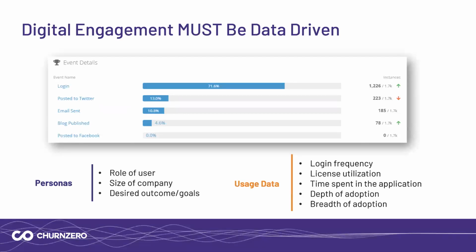So let's talk a little bit more about that data. Hypothetically, if I were a high touch CSM managing 2 customers, I would already know everything about them, right? But if I'm managing 100 or even 500 customers, I need to find a way to do this more efficiently. It's going to be impossible to stay on top of all of my accounts without having data readily available.